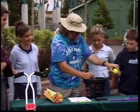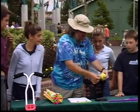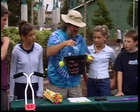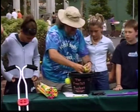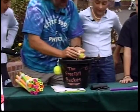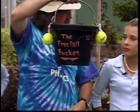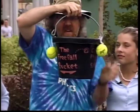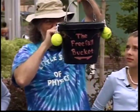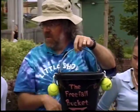This is a bucket, and you can see what we've done with it is we've got some tennis balls, and they're hooked to elastic cords. And they hang over the side of the bucket, but the elastic doesn't pull the balls back into the bucket. And the reason is, what's the force that's holding the balls from being pulled back in? The weight, gravity. Gravity's holding them from being pulled back in, but if I drop it, everything's falling together, it'll feel weightless.